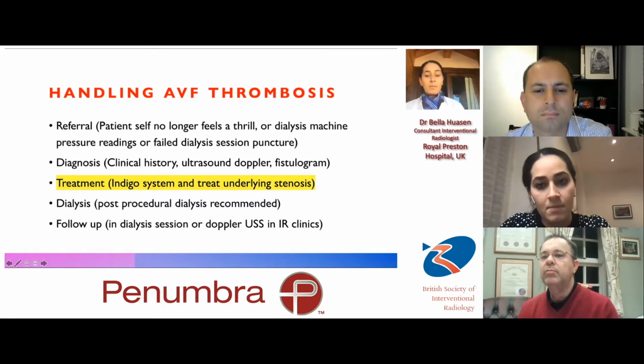Follow-up. This can be done either in IR clinics or in ultrasound sessions where you follow up with Doppler ultrasound, but also just have that feedback, a rapport with the patient of how the treatment went and what you can in future improve.